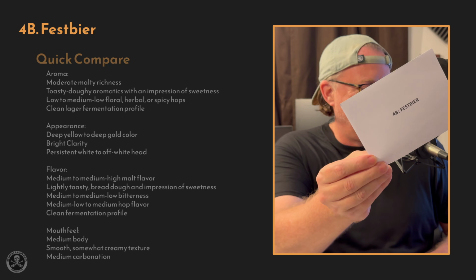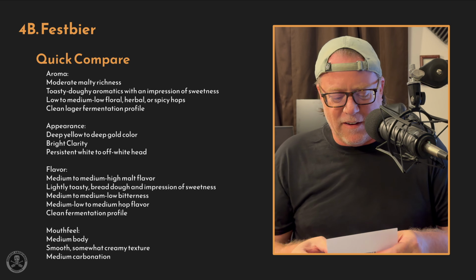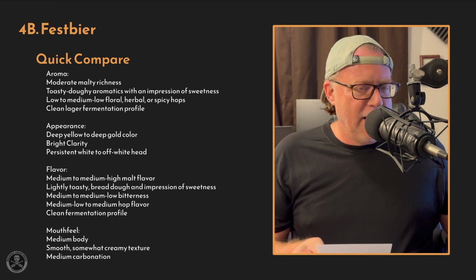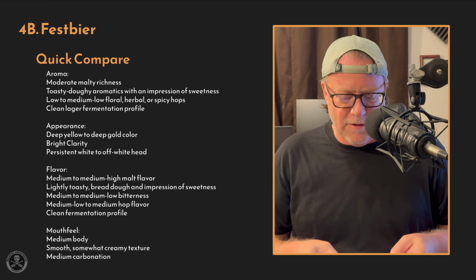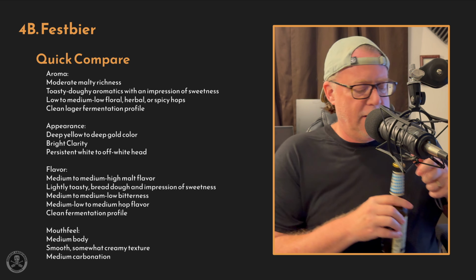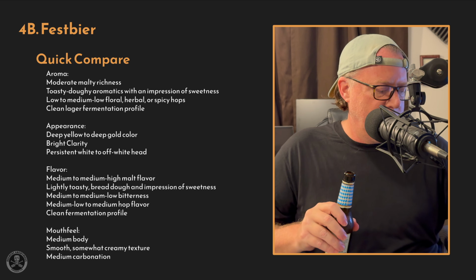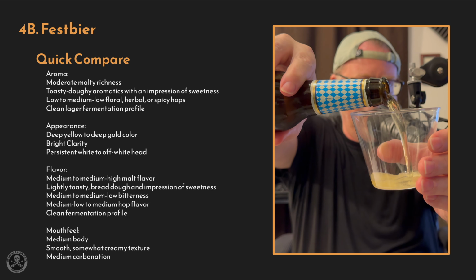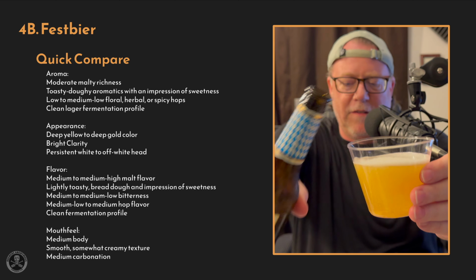I also have my study card here, flashcard, whatever you want to call it. I believe that, yep, that's right. That is 4B Festbier. So I'm going to go ahead, get my initial impressions, and then I have a score sheet and a pencil ready. I'm going to do my evaluation, but let's do the initial comparison here real quick. I do have a bottle opener. There we go. And camera pours. I seem to get better at this than worse at this. It's a definite up and down.